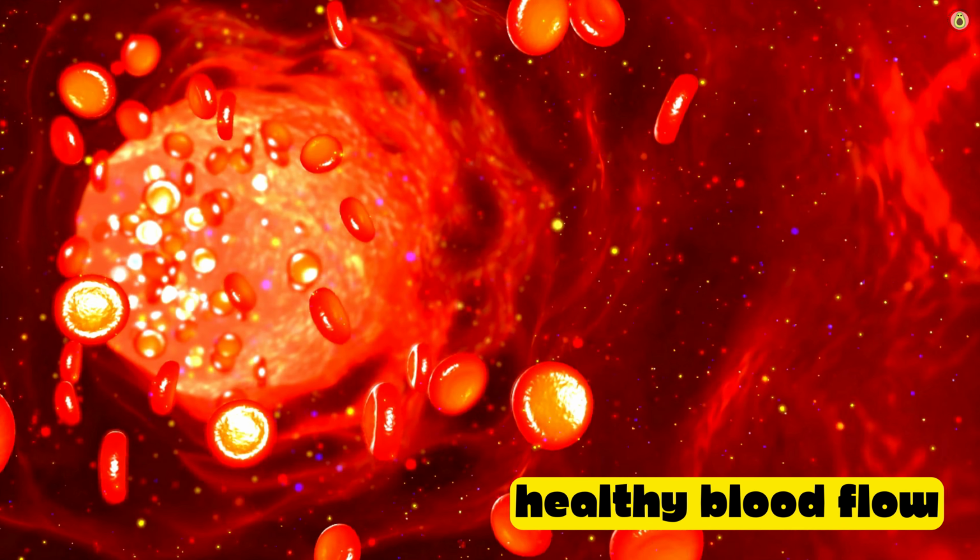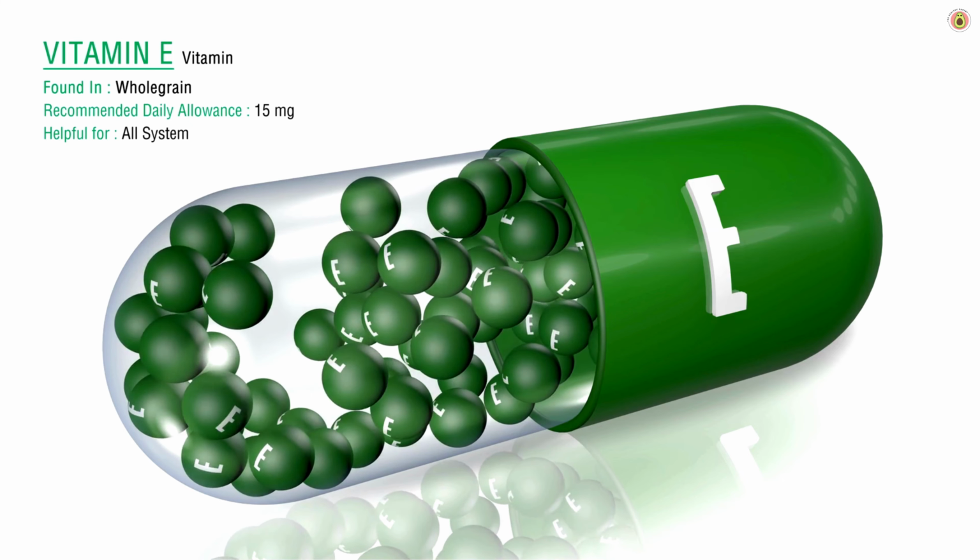But wait, there is more. Vitamin E is a fat-soluble antioxidant that plays a crucial role in protecting cells from oxidative stress and damage caused by free radicals. While it is not specifically known for repairing nerve damage, vitamin E's antioxidant properties can contribute to overall nerve health and potentially support the body's natural repair processes.